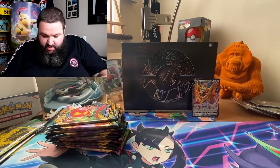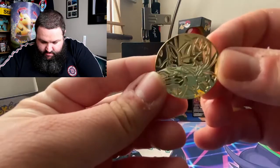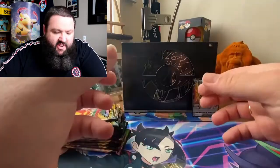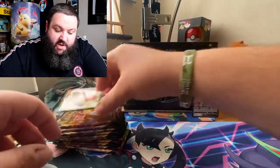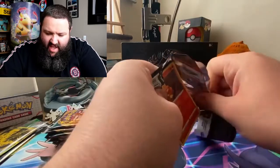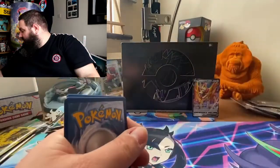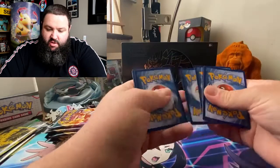Okay, let's get this out of the packet actually. There's your Zamazenta. I love this coin. These gold coins are very weighty. Yeah, anyway, right, so now we've seen that, let's get back into the pulls. Darkness Ablaze. Oh, that's the wrong way round. Oh well. Nothing really much left to pull from this apart from full arts and stuff.